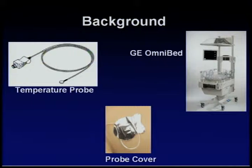So in Hillcrest Hospital's NICU, temperature regulation is a very important part of the survival of the patients. And what they do is they attach a temperature probe to the isolette, and then the other end is attached to the patient with a probe cover. And the isolette will adjust its temperature according to the baby's temperature. It's a safe and efficient way to monitor the baby's temperature and to see how well the baby is thermoregulating for him or herself. However, there are some complications with ulcerations and abrasions that can be caused by the temperature probe.